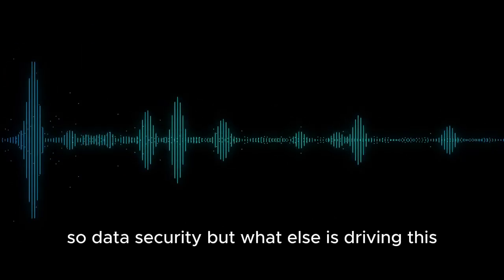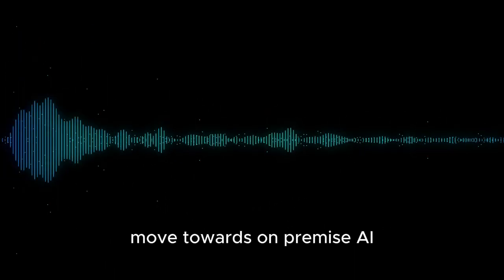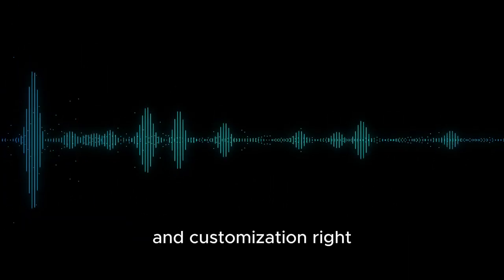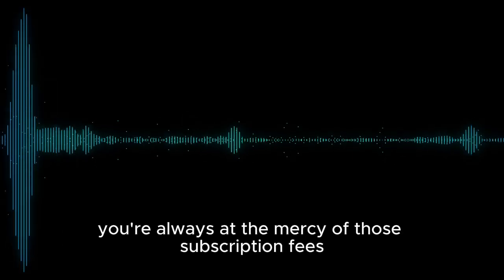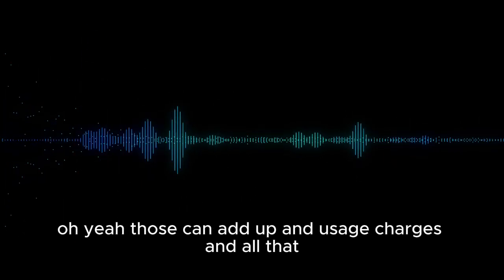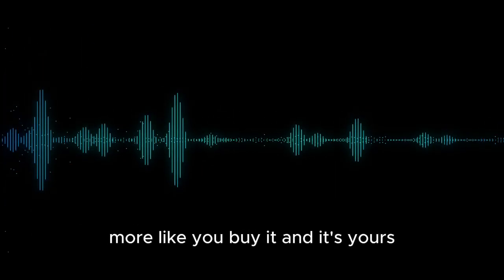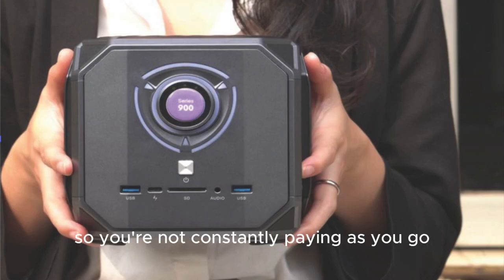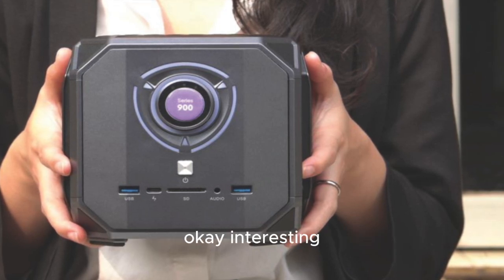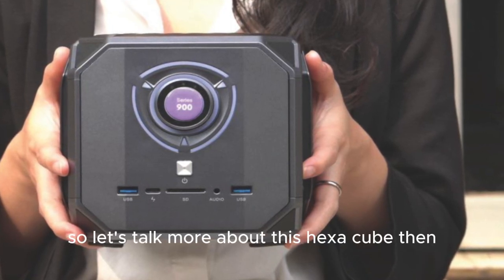Okay, so data security, but what else is driving this move towards on-premise AI? Well, control over your data is one thing, but it also comes down to cost control and customization. With cloud-based AI, you're always at the mercy of those subscription fees and usage charges and all that. On-premise gives you a different model, more like you buy it and it's yours. So you're not constantly paying as you go, more of an upfront investment. Right. Okay, interesting. So let's talk more about this Hexacube then.